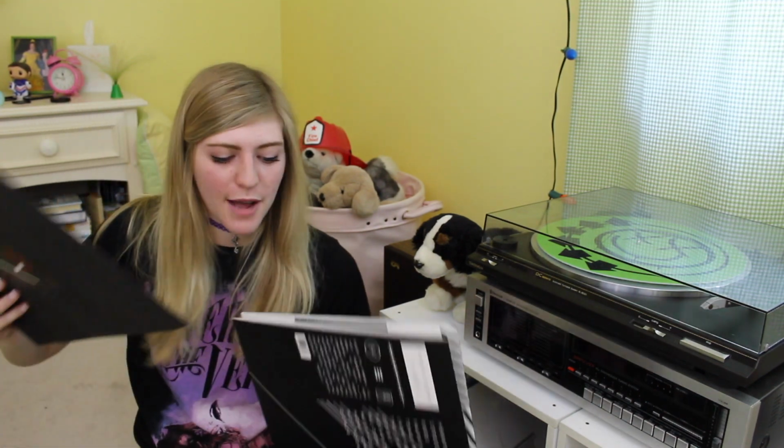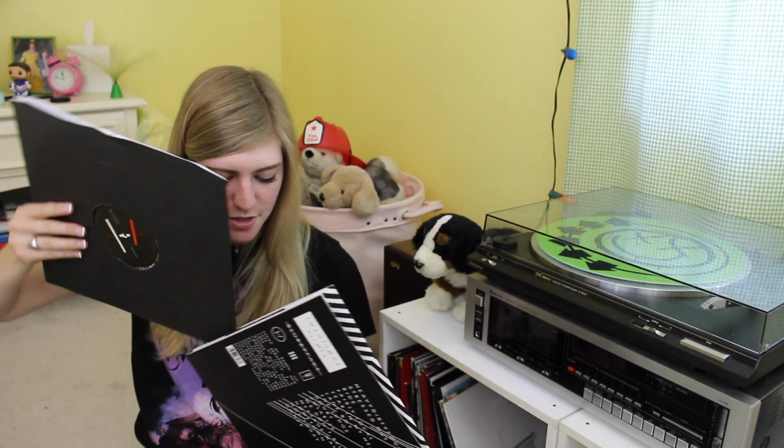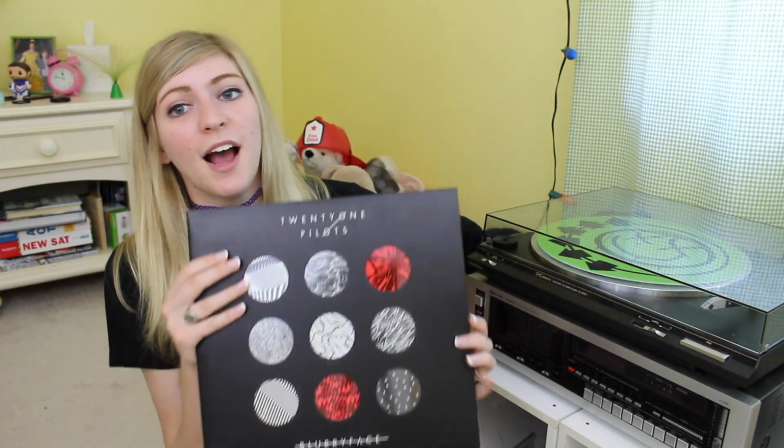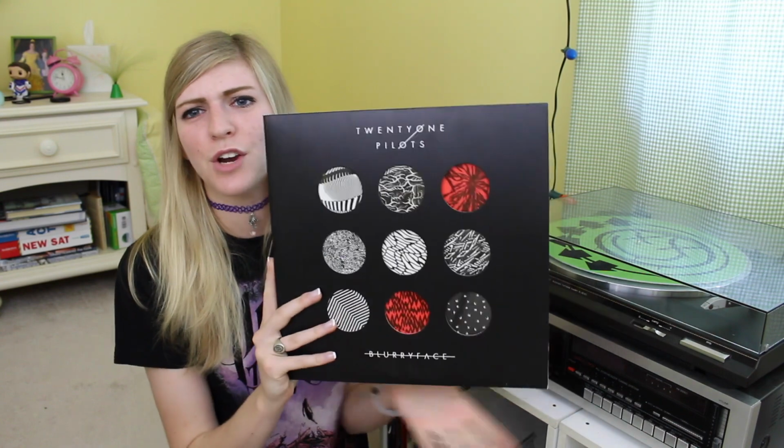And this is not my favorite album by 21 Pilots. My favorite is probably Vessel, which I haven't been able to get yet. It's like really, really high on my list, like one of the next records I really would like to get. This is still a great, great album, and I love listening to this. It sounds great on vinyl.